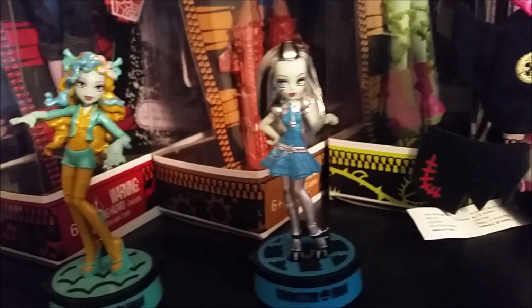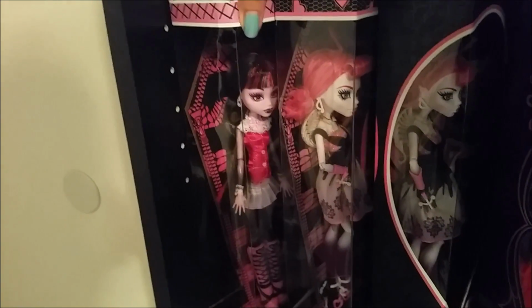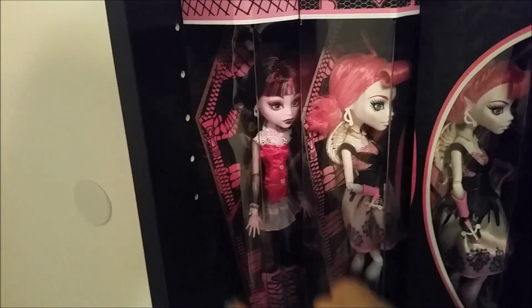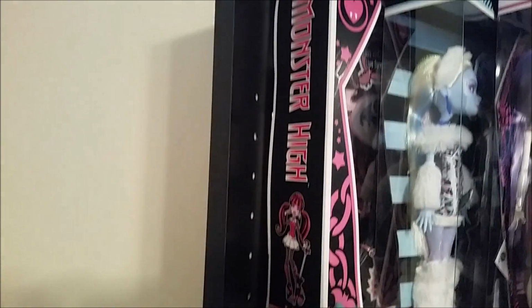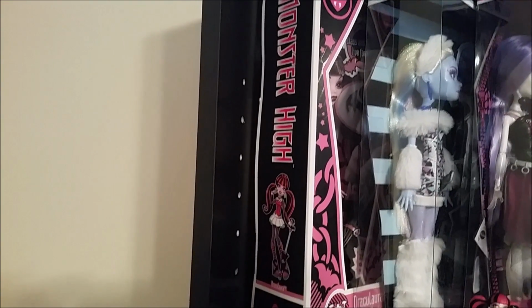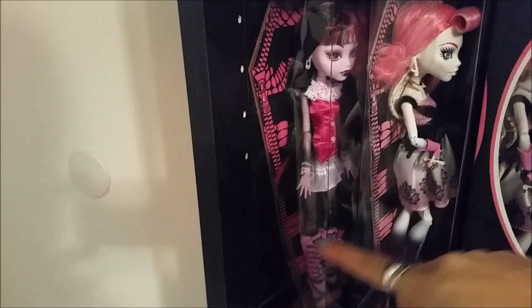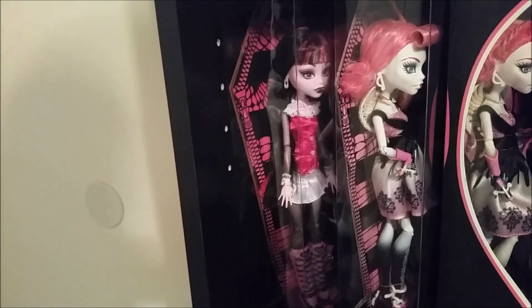And then on my second shelf, I have a couple more first waves here. Of the Cupids, I have both versions of Cupid, and I also have the reproduction of Draculaura that had the opening on the side. If you look at the first wave, you can tell that her box is covered on the corner, and a lot of people said that Mattel didn't like how it was covering the doll too much, so it decided to open the viewer and open these up for the rest of the series. So that's how we see them today.